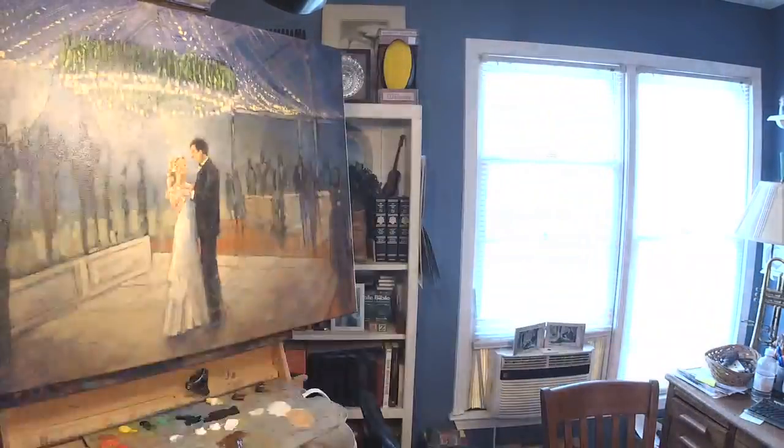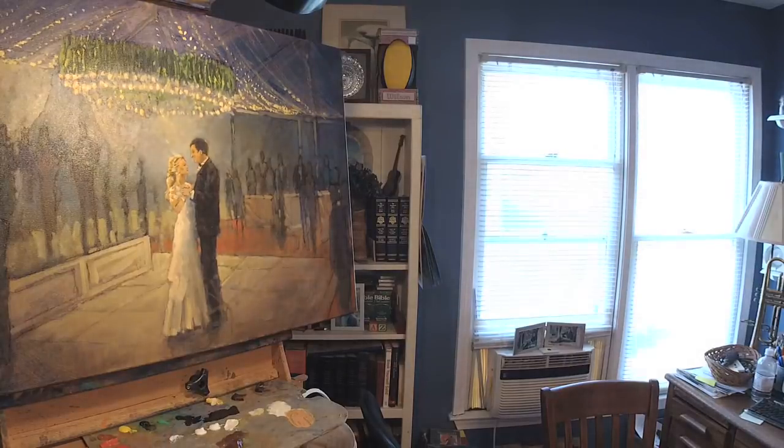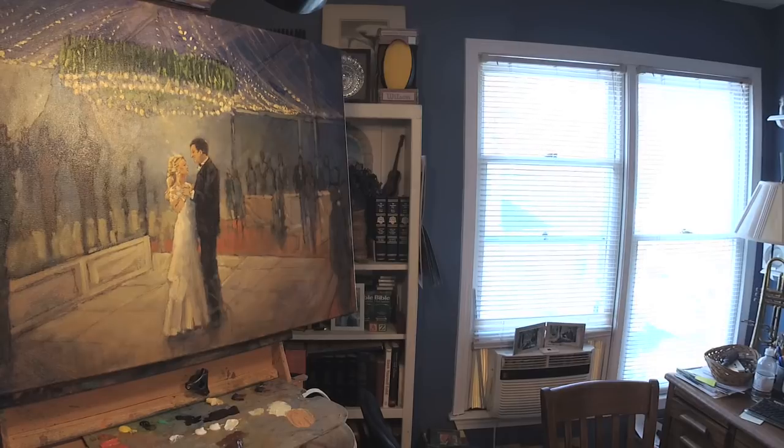Hang on, my granddaughter just opened my door and then left it open. So hang on, let me close that. She saw that I was broadcasting and dutifully backed out of the room, but she didn't quite get the door latched. Okay.